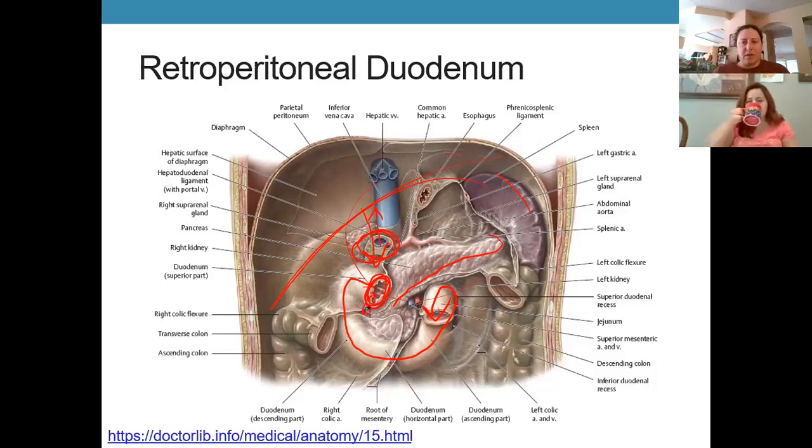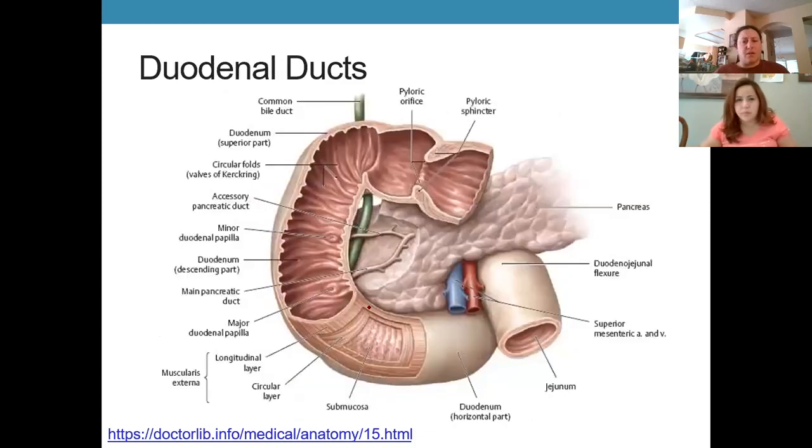When I find really cool diagrams, I like to share them. This is a really nice one of the duodenal ducts, so you're getting a better view of the papilla. There's a major papilla, which is where that guy comes in, and then the minor one right here. You can see it's not pictured, the hepatopancreatic ampulla, because it's behind there.